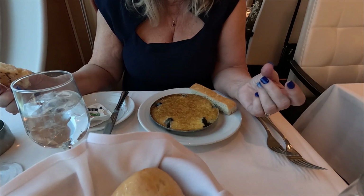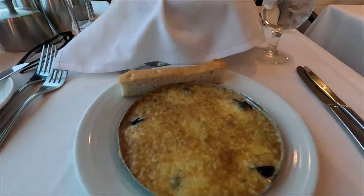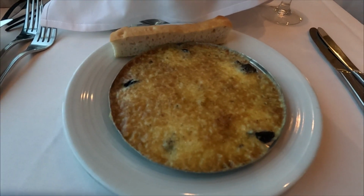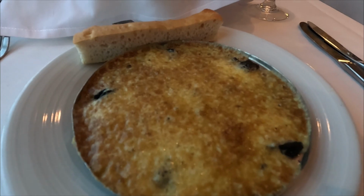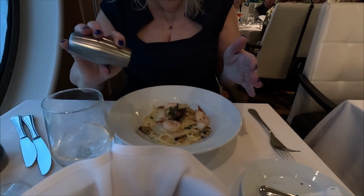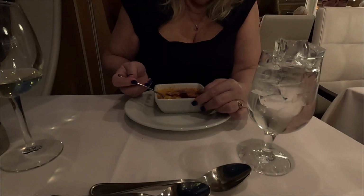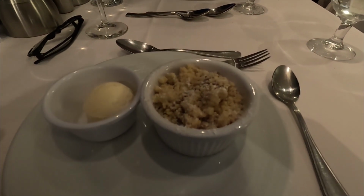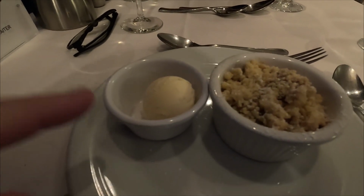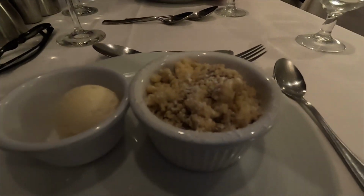Okay, both of us are starting off with escargot. I had this once before on another cruise ship, and I was a little skeptical, but it actually is not that bad, especially the way they make it. So hopefully it's the same. All right, seafood linguine and beef tenderloin. That is our dinner. The crème brûlée is what she got. And I got hot apple cobbler with some ice cream. I should have asked for another scoop. But that's our dessert for tonight.